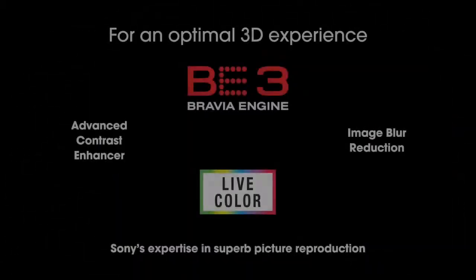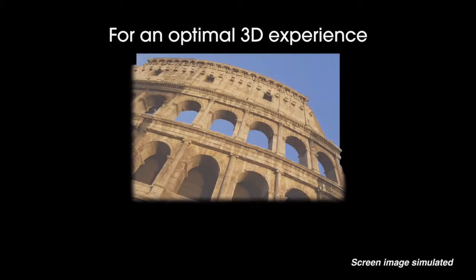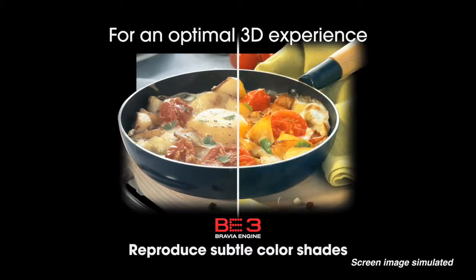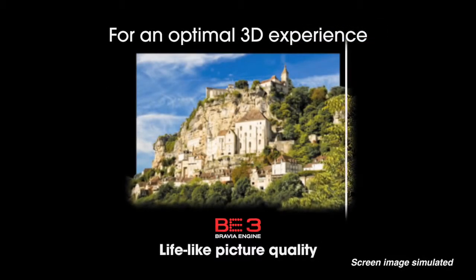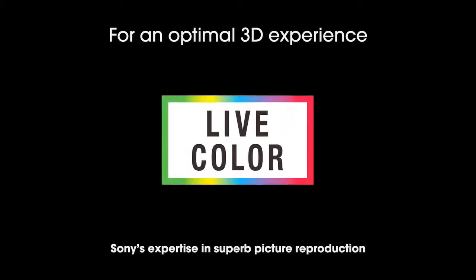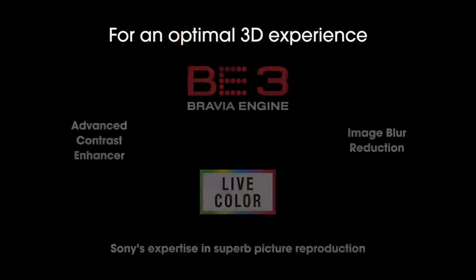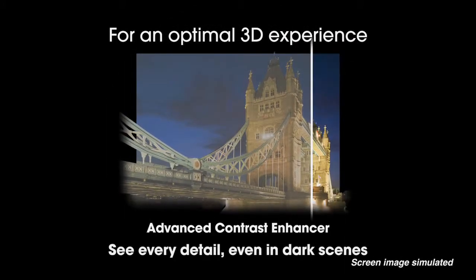The final piece in the puzzle for the optimal 3D experience is image processing. At Sony, we build everything from the lens to the living room, from the cameras that shoot the movies and the sports, to where they're edited, to how they actually get onto your screen, to the screens themselves. We have a lot of experience in image processing, and we take those technologies that give us fantastic color and maintain it through the entire system, and we put them into the Bravia Engine 3 and other technologies such as Live Color to make sure the colors are accurate and correct. Just as you remember seeing them in the theater, they'll be reproduced on your Bravia. The advanced contrast enhancer works with your backlight to make sure that the contrast is optimized and looks as good as it can possibly look.